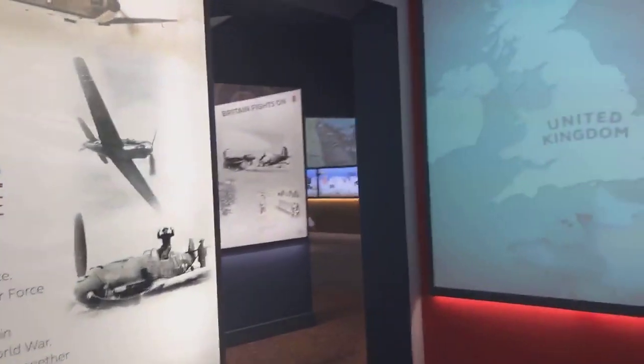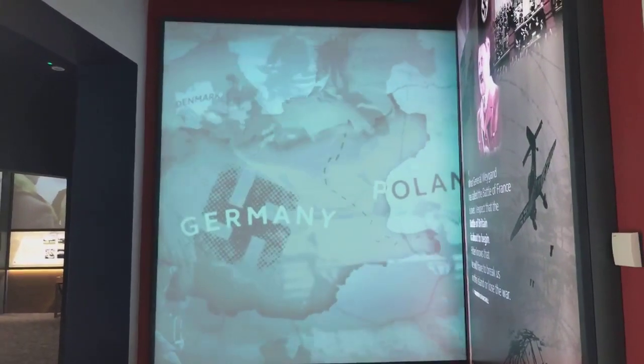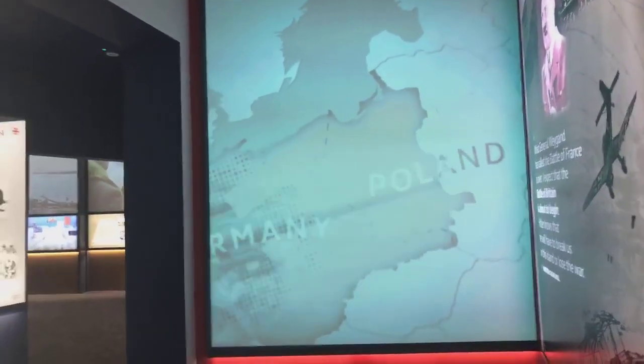And the first wall that we come to is really setting the scene. So it's Nazi Germany invading mainland Europe, giving you a flavour of what was happening pre-1940, 1939.